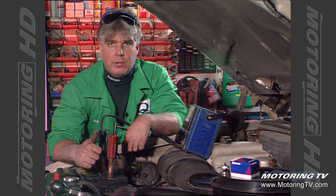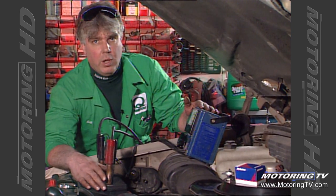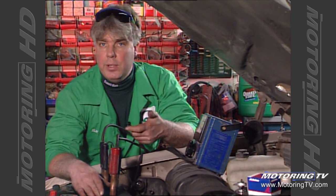That acid mess can lead to discharge of the battery as well. Now, if you don't have a machine like this, a load tester, and obviously most of you aren't going to have one, you want to do a simple test on your own battery in your own driveway.